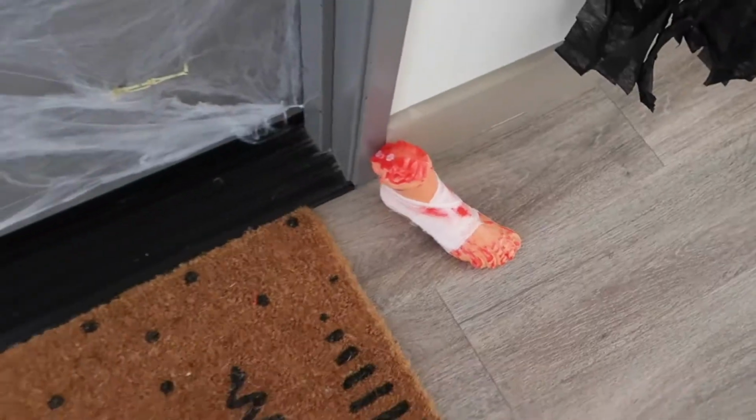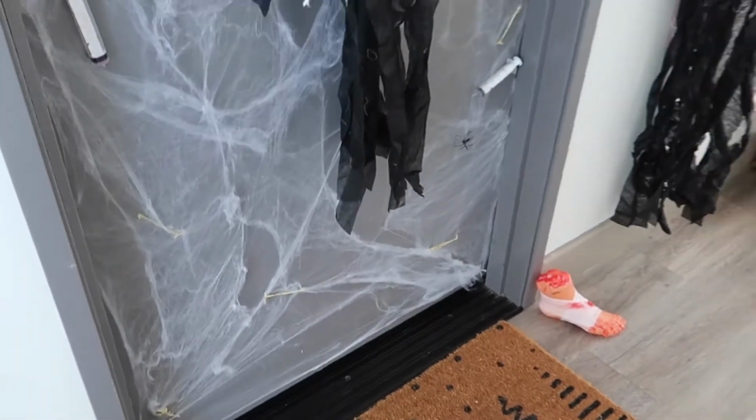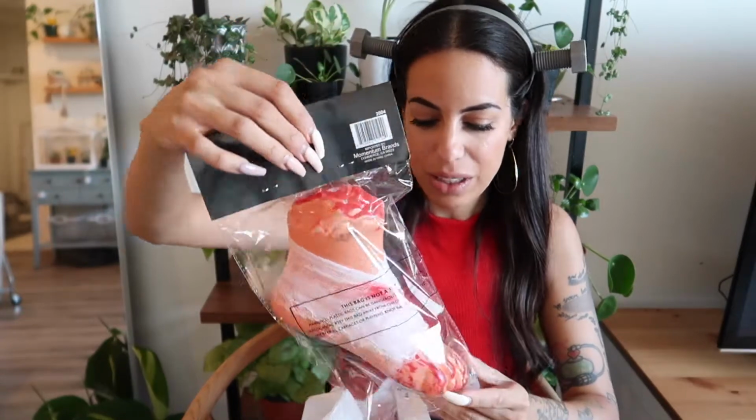So another thing I got that I kind of want to put next to my front door, maybe on my doormat, when you clean your feet, I'm gonna put this on it, and it's a bloody foot. I just think it's so cute. This was actually only 99 cents. They do have more realistic looking ones that are $2.99 or $1.99, but I thought this was perfect.